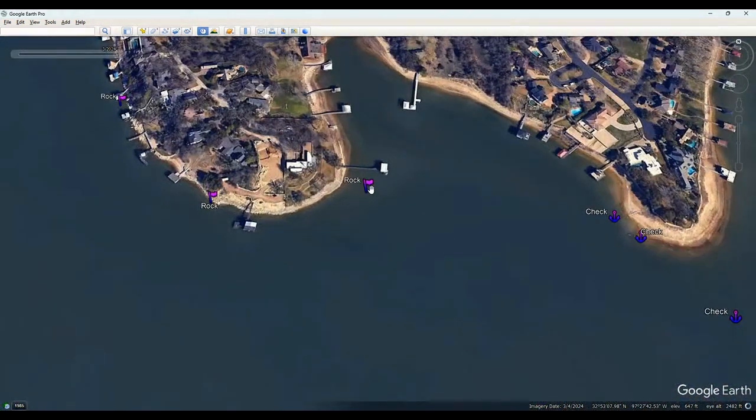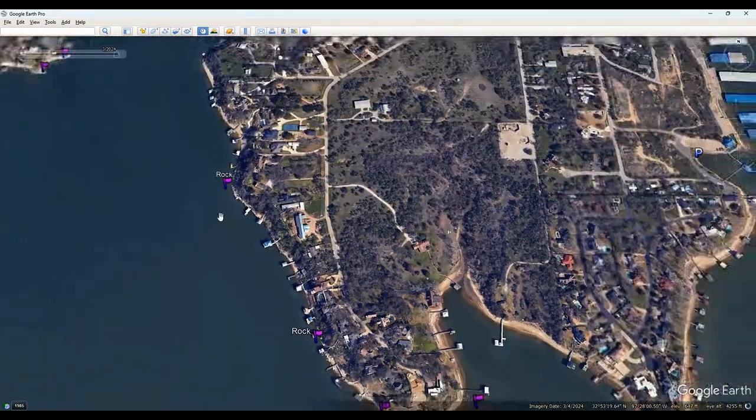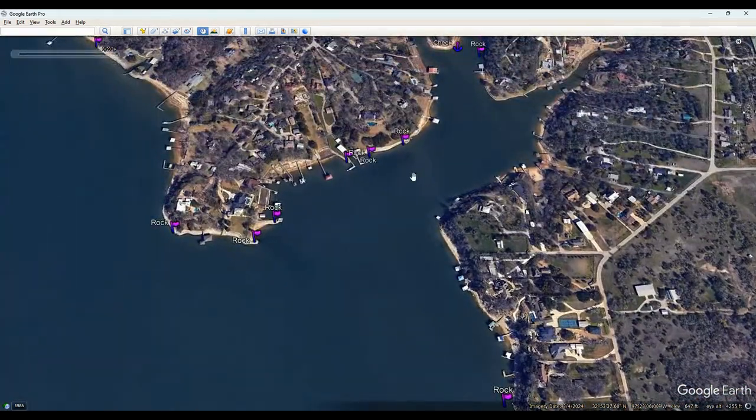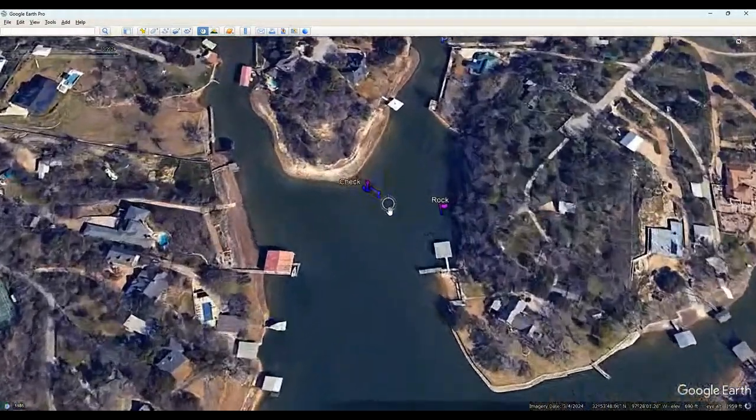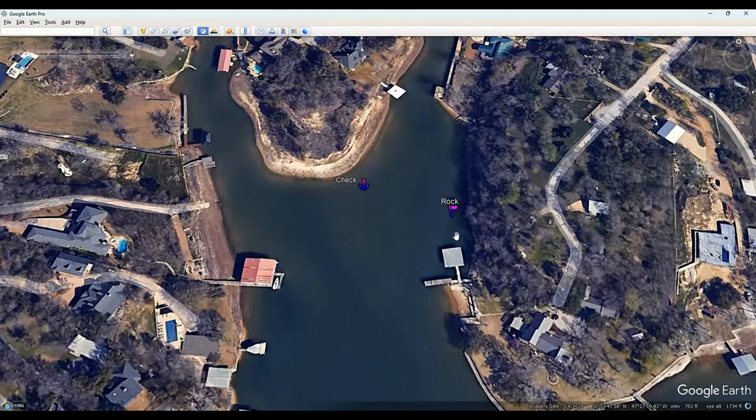Same type thing out here. We got a little rock pile that was out here. And then we got shallow rock going on up here, up these bank lines, just a couple little areas that I wanted to point out to you guys. Moving up here, you got a ramp. You got some more rock that's out here on this bank line. This bank line is actually pretty rocky. So this could be interesting.